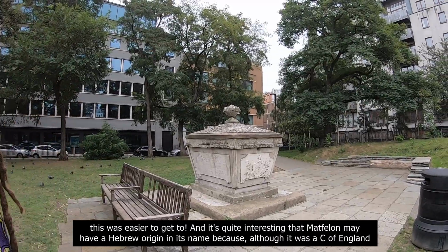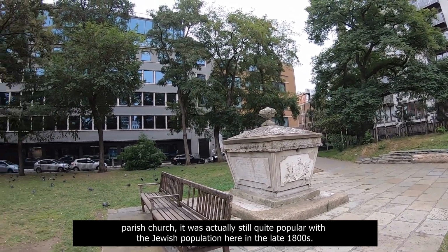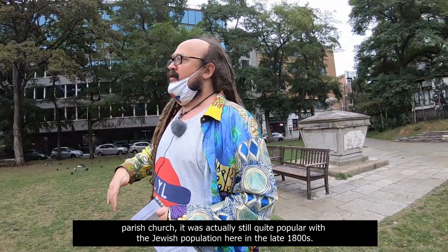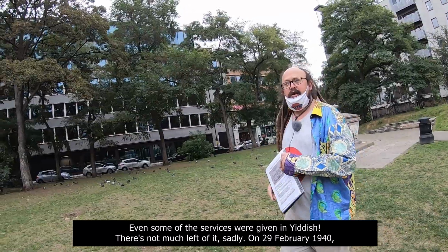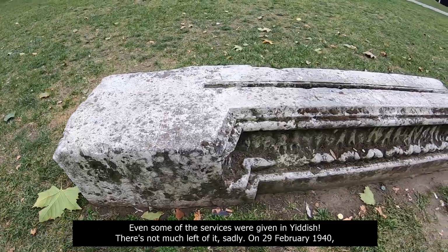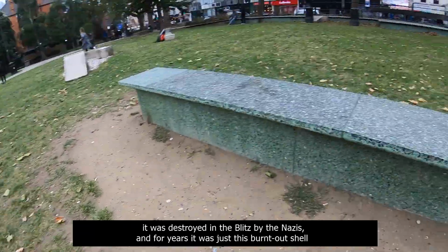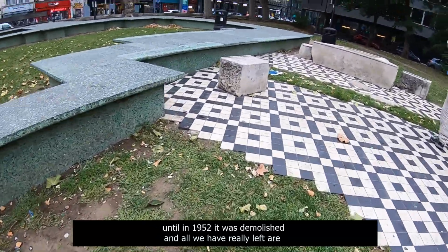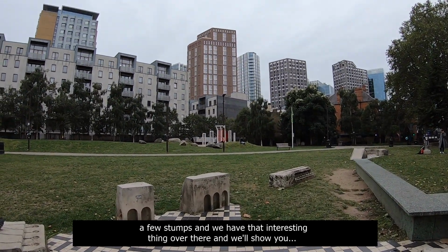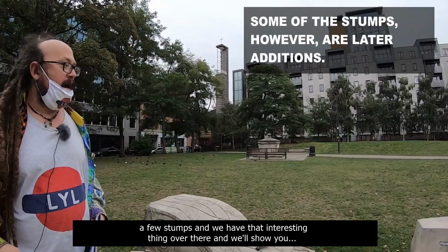And it is quite interesting that Matfelon may have a Hebrew origin in its name, because although it was a Church of England parish church, it was still quite popular with the Jewish population here in the late 1800s. Even some of the services were given in Yiddish. There's not much left of it, sadly. On the 29th of February 1940 it was destroyed in the Blitz by the Nazis, and for years it was just this burnt out shell until in 1952 it was demolished, and all we have really left are a few stumps, and we have that interesting thing over there, and we'll show you some.